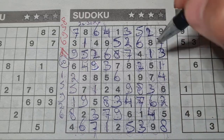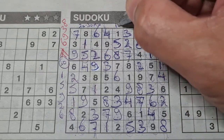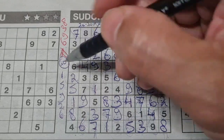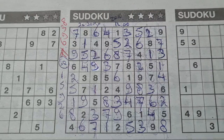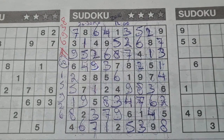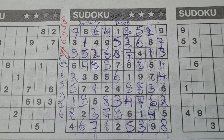Finished in 12 minutes. Well, I told you, it should be a 0 stars puzzle because we have 30 printed digits. But we solved it again, and I like this one, yes, I really do.